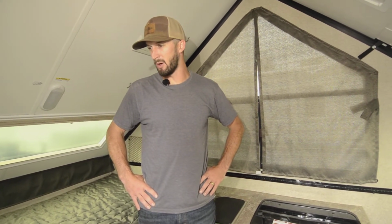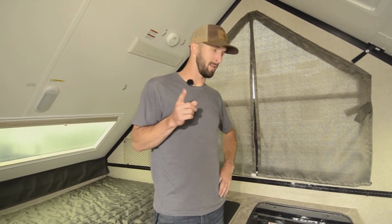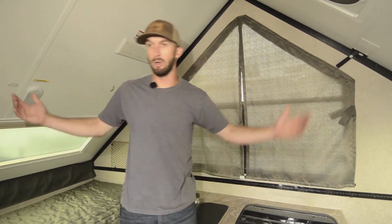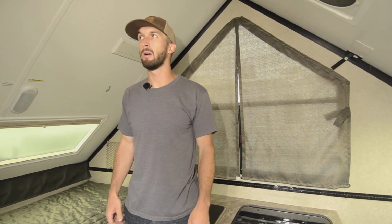Again, it's a 2019 Rockwood. Let me see if I can remember the model number. 122SESP. Oh no, it's A122SESP. That's it. Again, 2019. This thing comes in about 2,200 pounds dry. So tow it with anything, and then be secure when you get there, which is nice. You're not really giving anything up by losing some weight on it.